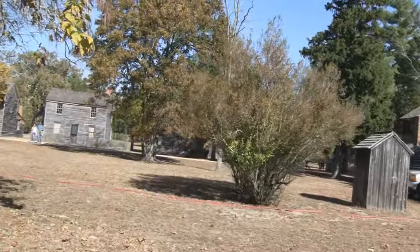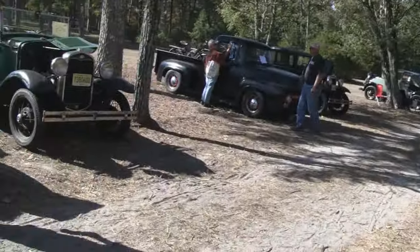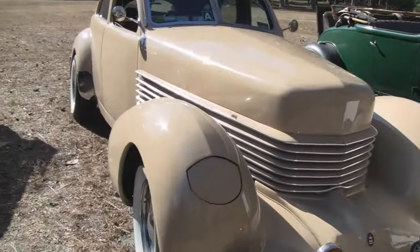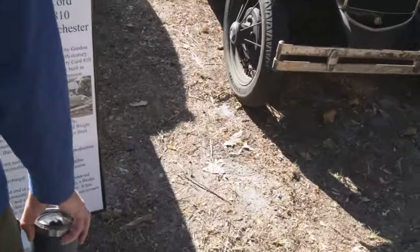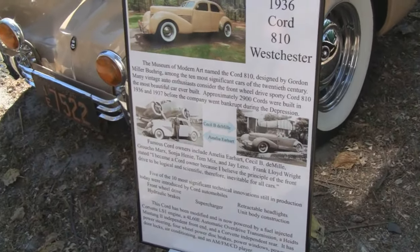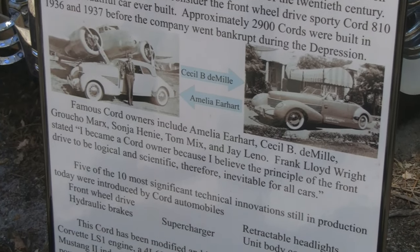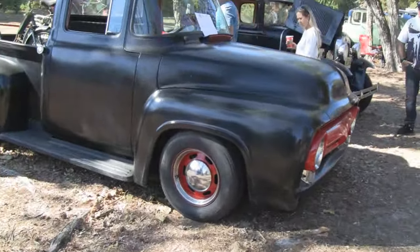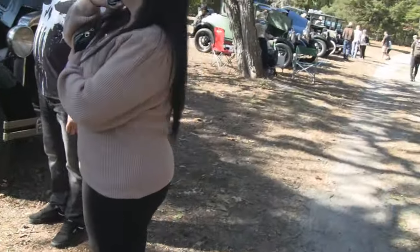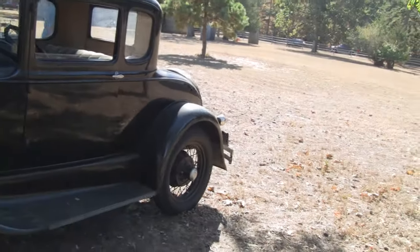Back of the village over here. Hmm. Something interesting you don't see very often, a Cord. I think that was the first car with hidden headlights. Nice Cooper. Rob King likes coupes.